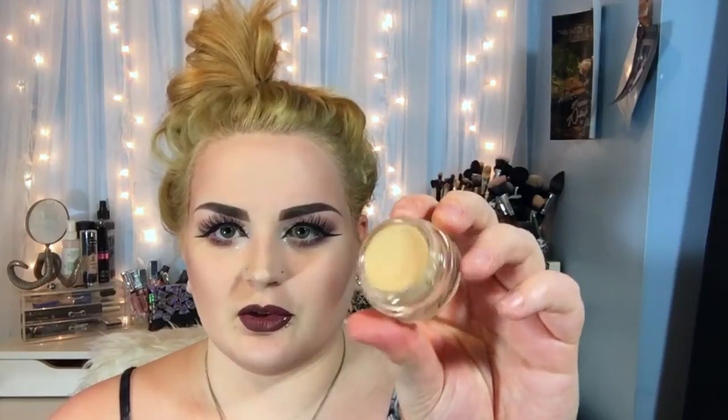It looks like this. It's a nude eyeshadow base, and I really like this because it helps keep my eyeshadow on all day. And I definitely suggest this if you are older and you have wrinkles on your eyes, or if you have oily eyelids. This is definitely going to work for you if you have an issue with maybe your eyeliner smearing or wearing off throughout the day.